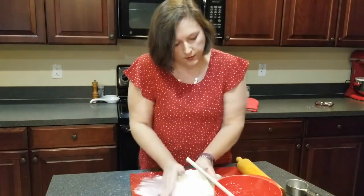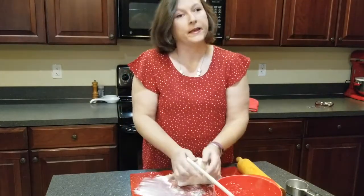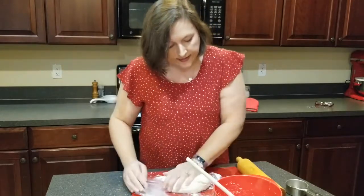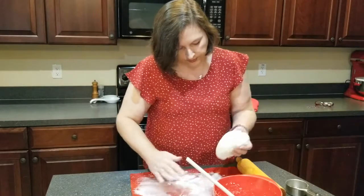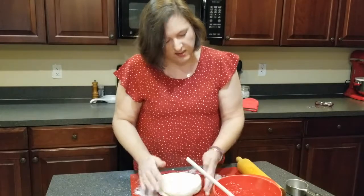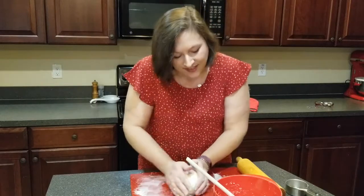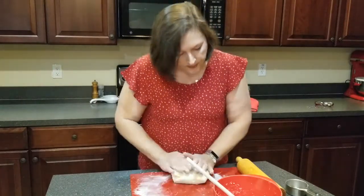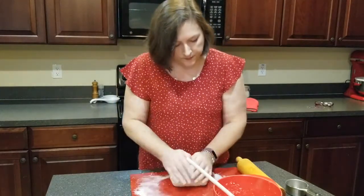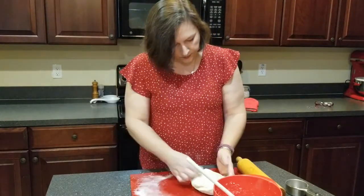So just fold, smush it back down, fold, smush it back down. We're going to do this, like I said, about 24 times. I think we're at about 10 now. My flour started to bunch up, so we're turning it to the middle. And then it should start to feel a little different to your hands. It's going to start to feel not dry on the outside, but it's going to lose some of that stickiness that it started with. It's going to start to feel like a cohesive unit. And that's really what you're going for here.